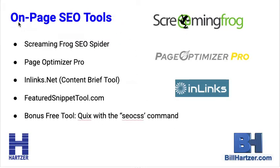Moving on to some on-page SEO tools. There are a bunch of tools you can use. Running Screaming Frog SEO Spider is helpful, and you'll be able to look at title tags, heading tags, H1s, H2s, and so forth, and canonical tags, things like that. You can customize some of that as well, and see a lot of good data there.